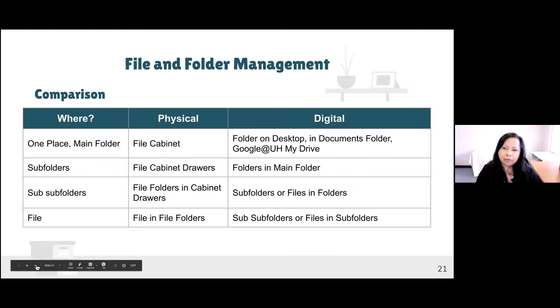So I want to do a real quick comparison in terms of where these files might be stored, to give you a real good picture of the physical versus the digital realm. For many, if you can imagine the physical realm, it's easier to come up with a structured hierarchy and system in the digital realm.